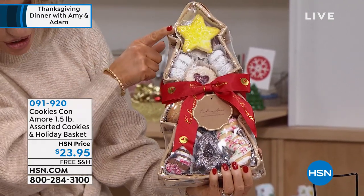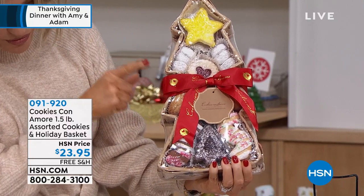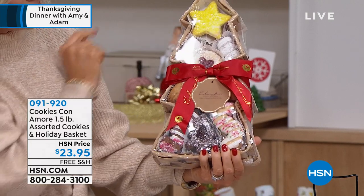You also have the ginger stars on top, other biscotti, sprinkle stars, wedding cookies. You're gonna receive 6 of those and 3 of the sprinkled stars, which are right up on top here.